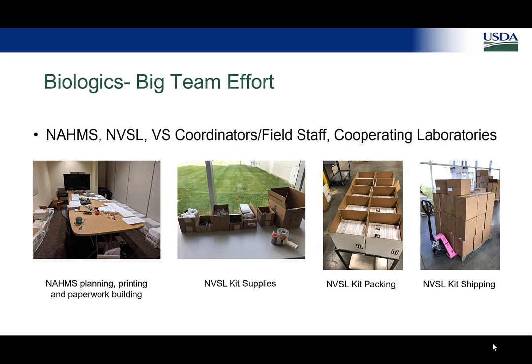So yeah, here at NAHMS, we've been really busy with the paperwork, stapling everything, getting everything ready for the kits. Then we send the paperwork to NBSL, and the next picture is NBSL's kit supplies. They put all those supplies in the kits. They don't have very much workspace. We don't have very much workspace.